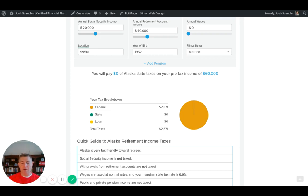So let's dive right into this and go over what's called provisional income. What that means is we take this 20,000 and divide by 2, so Social Security equals 10,000. Then we take all of this right here, which is 40,000 of IRA income. So our total provisional income is $50,000. You see that right there?